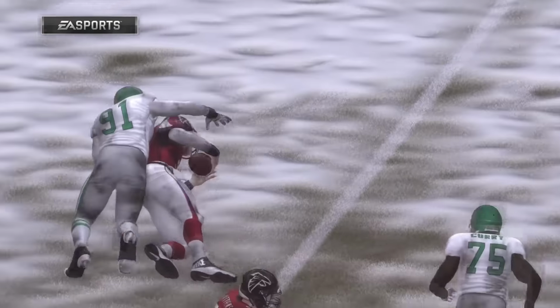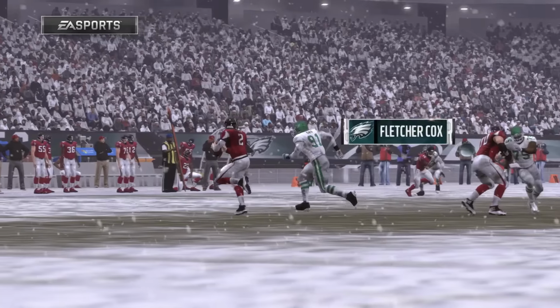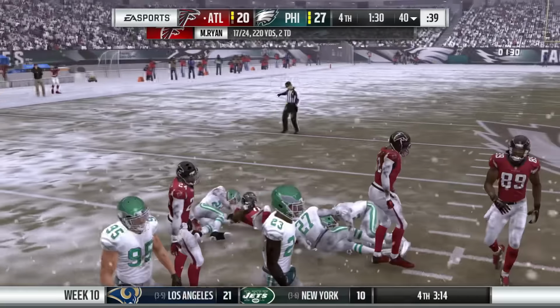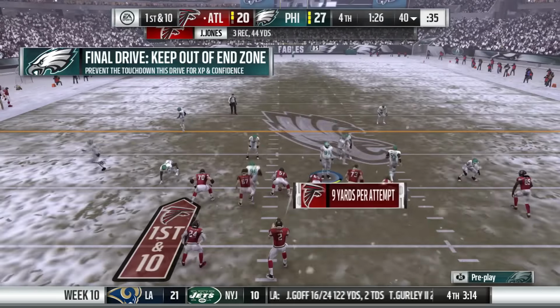Where's the double team? Come on, Matt Ryan, Matty Ice Cube. I know it's cold out there, but you should be at least double covering, double blocking Fletcher Cox, putting 2 guys on him. Another, man, 3rd sack of the game. This game here should be out of hand, but it's not. Our secondary is just awful here.